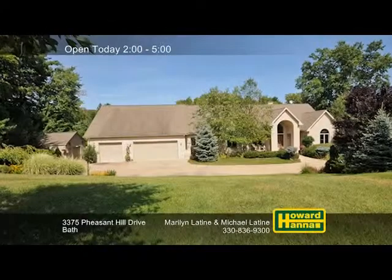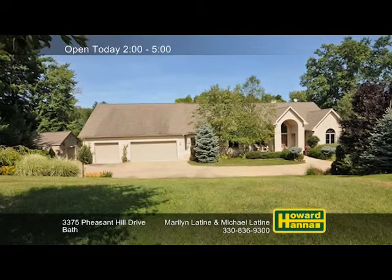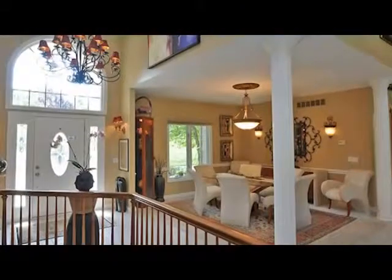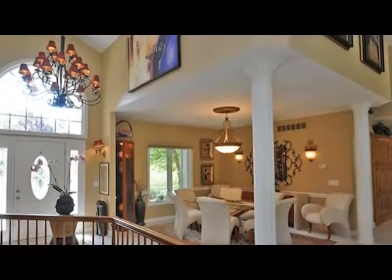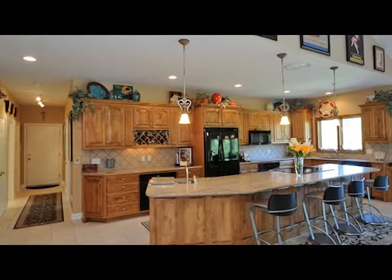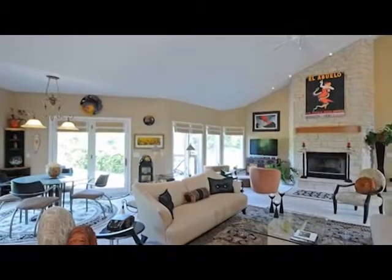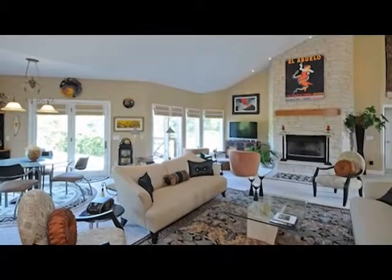This custom-built ranch with 6 bedrooms, 5 full baths, and 2 half baths rests atop 3.9 private acres in Bath. Ceramic tile fills the vaulted foyer, and fluted columns mark the transition to the formal dining room. The gourmet kitchen provides custom cabinets, granite counters, and a tiled floor and backsplash. A stone fireplace rises to meet the vaulted ceiling of the great room, whose windows frame stunning views.